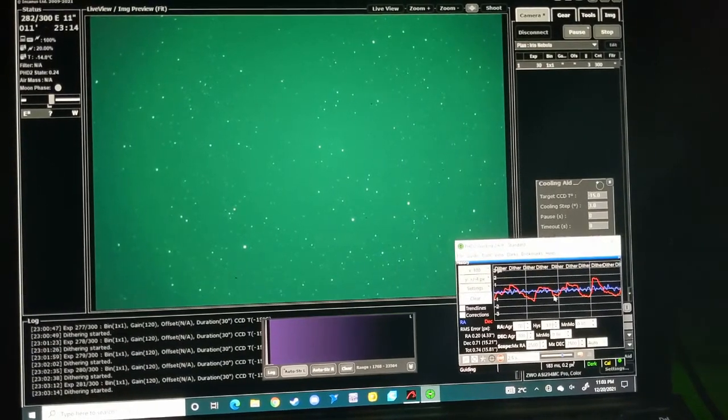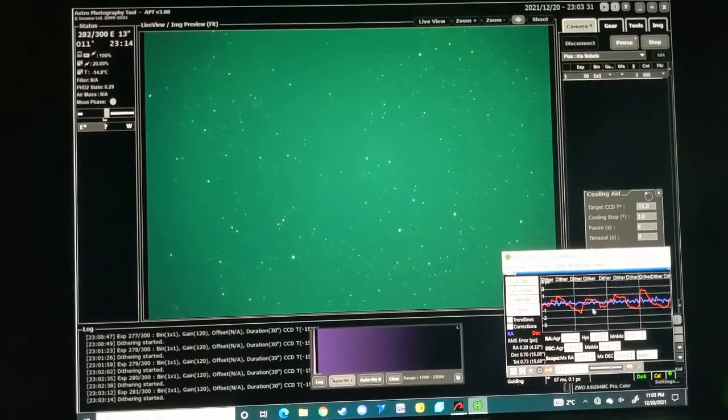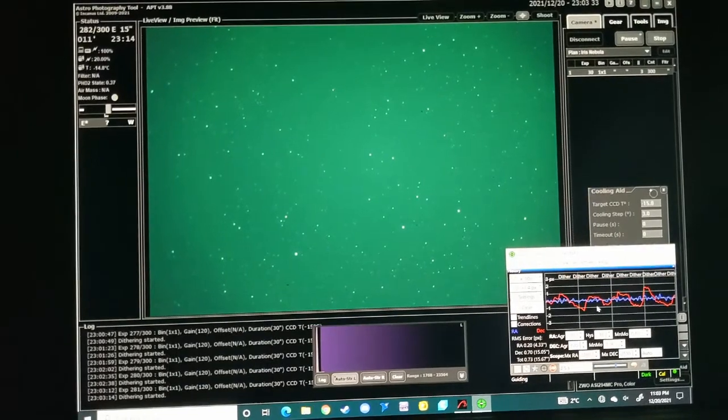My guiding graph is a little bit out of control in the declination axis, and I can tell you that that is because I need to get a sufficient back focus on my camera, and as a result, I can't really balance the declination axis very well.